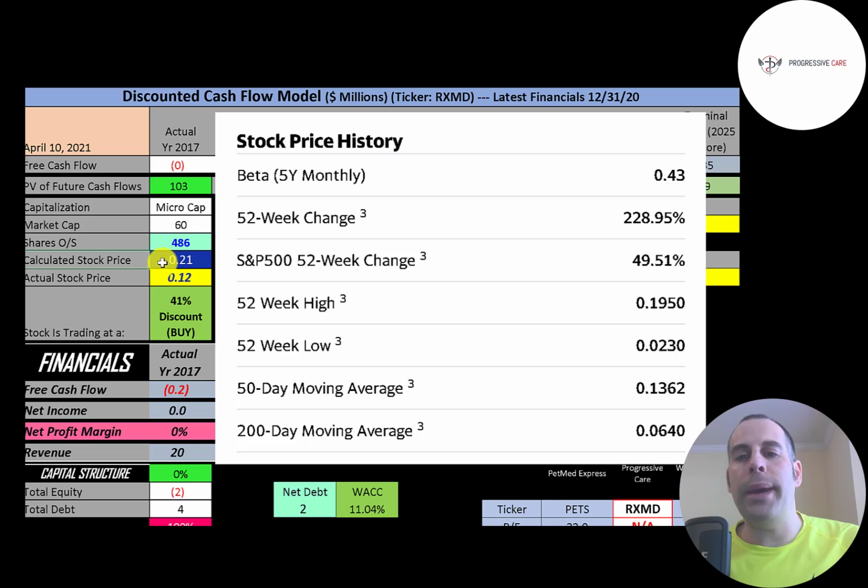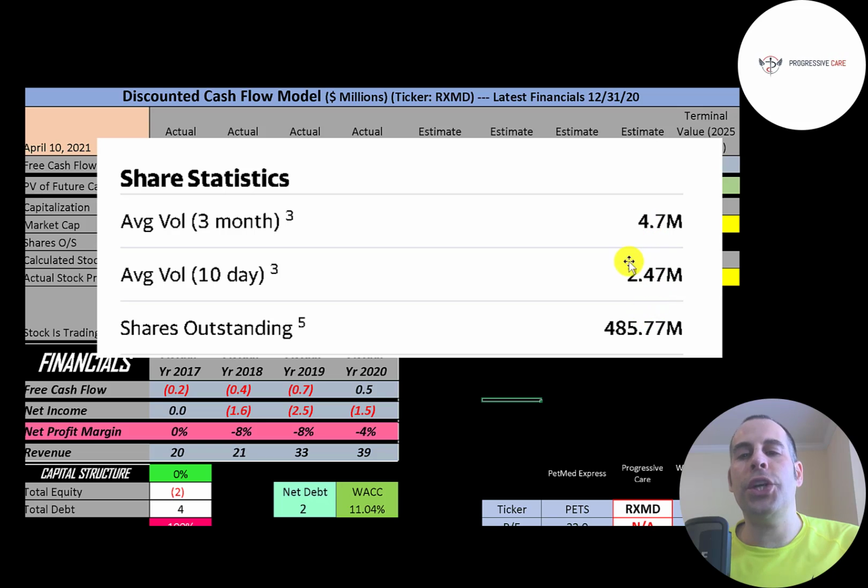They have a pretty low beta, 0.43, so the stock moves half the market. The stock has gone up 228% in the past 52 weeks, while the S&P 500 went up 50%. The 52-week low was 2 cents, the high was 19 cents. The stock is trading above its 200-day but below its 50-day moving average. About 2.5 to 5 million shares are traded each day on this stock. They have 486 million shares outstanding.